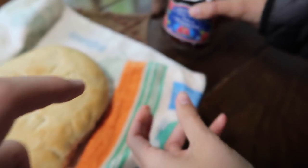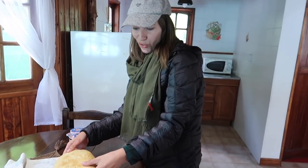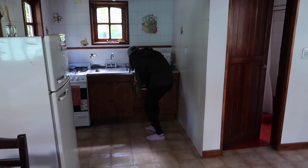Patagonia. I love how products in Argentina always have the flag. They're so proud of that. So it's Industria, Argentina. Exactly. I feel like I need to get a knife so I'm not destroying the poor bread. It just looks so nice.